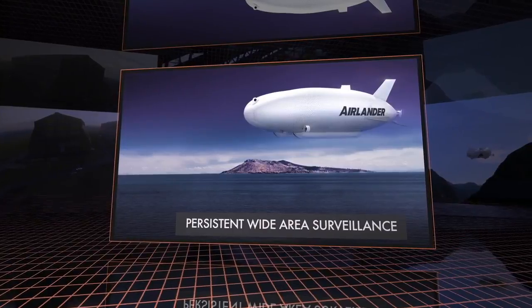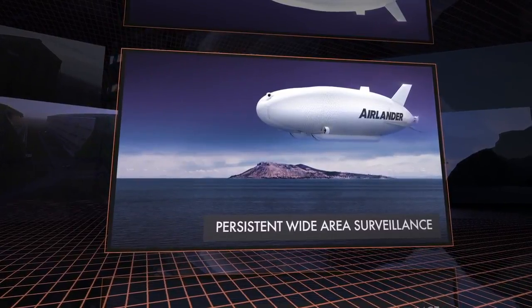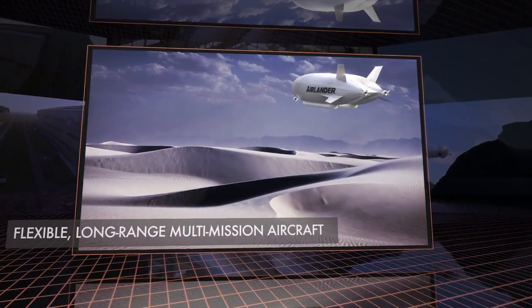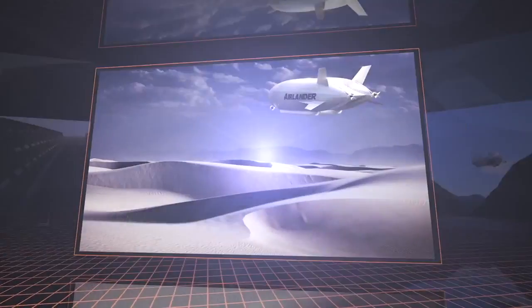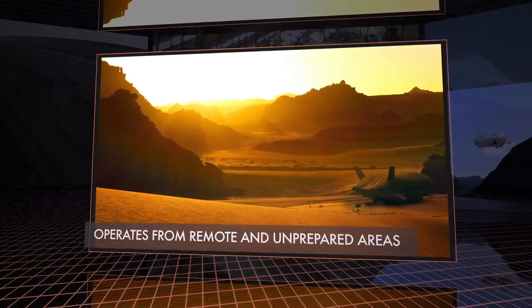In a persistent surveillance role, Airlander has the ability to remain airborne for up to 5 days, monitoring vast maritime patrol areas on a 24/7 basis. Airlander is a flexible multi-mission, long-range aircraft that can be utilized, not only for surveillance operations but during natural disasters, emergency response, disaster relief, and search and rescue.